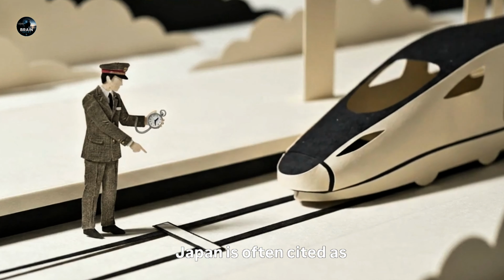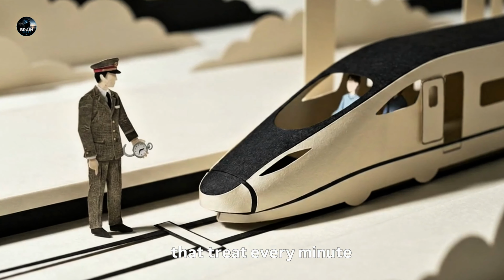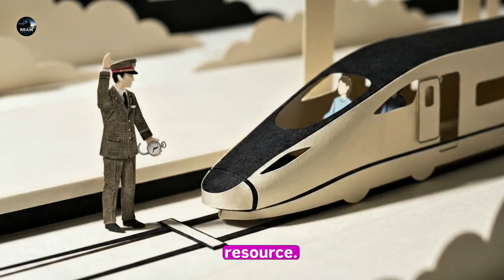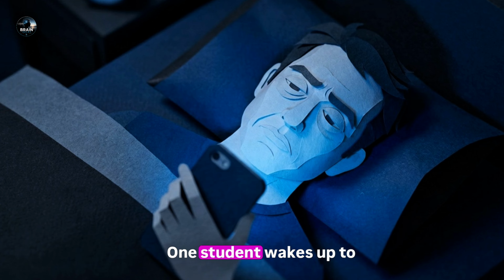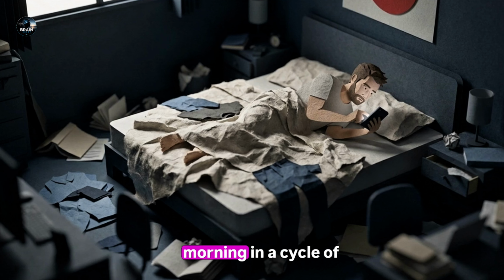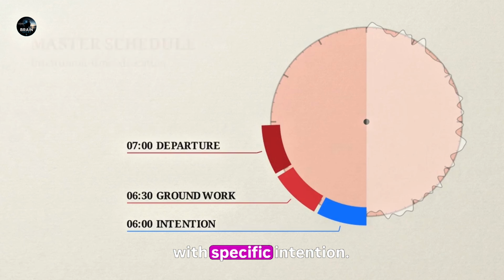Japan is often cited as a global model for discipline, utilizing time management systems that treat every minute as an engineered resource. Consider the difference in the first hour of the day. One student wakes up to an alarm and immediately begins scrolling through a phone, starting the morning in a cycle of reactive stress. In the same 24-hour window, a Japanese student has already exited their home with their day fully prepped, having moved through their morning routine with specific intention.